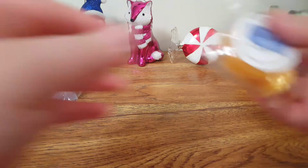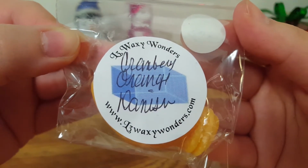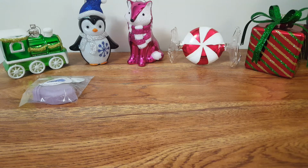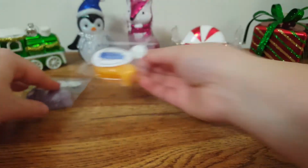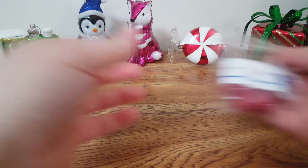The next one, this one I can read. I think it's cranberry orange Danish. And these are these cute little light bulb shapes. Yeah, this one's really good. That cranberry, I definitely get, and the orange is slightly in the background, but I do get that kind of like a cheese Danish bakery note, which is super good. So I'm excited to melt that one. I really like cranberry orange scents. They definitely remind me of the holidays too.